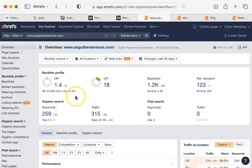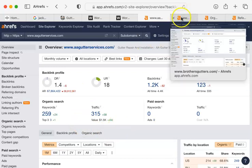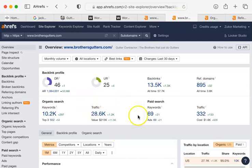Here are your keywords and your backlinks, and this meant that you had traffic last month of 315 visitors, which is up 58, so that's a good jump. That means you had about 10 visitors a day to your site. That is wonderful. Here is what your competitor had: 28,600. Now, that is a huge jump.